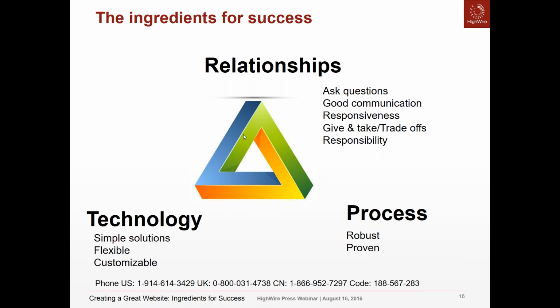Okay, so for the successful implementation of a project, you need trust in the people that you're working with, which is earned in many ways, as you've talked about, and the robust, proven process and technology solutions that fit the need are really important to deliver a great website. And I just want to remember back to what Maya said, that having fun building something new together is also a secret ingredient.